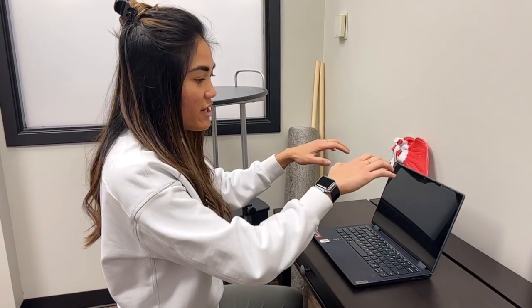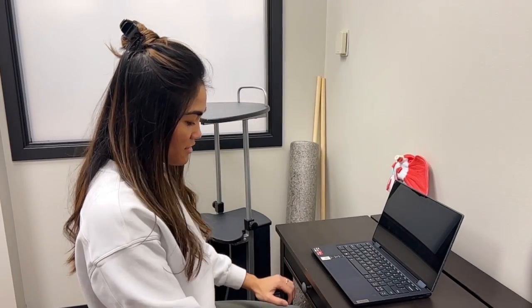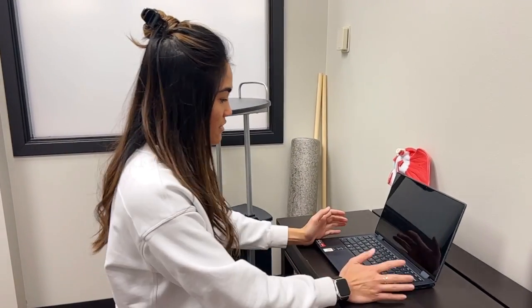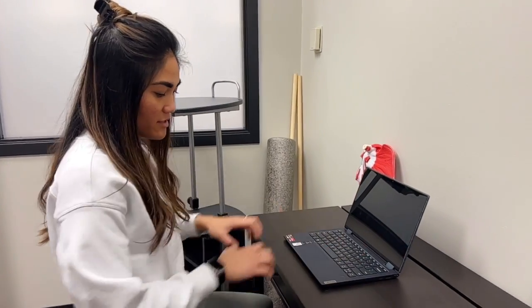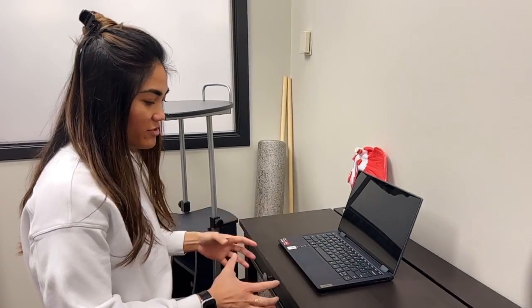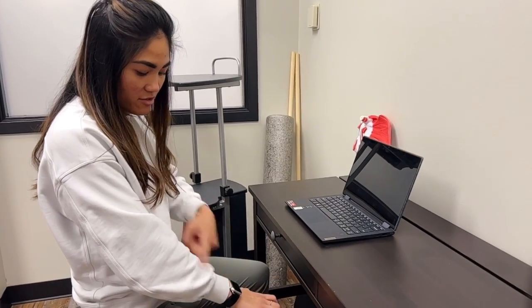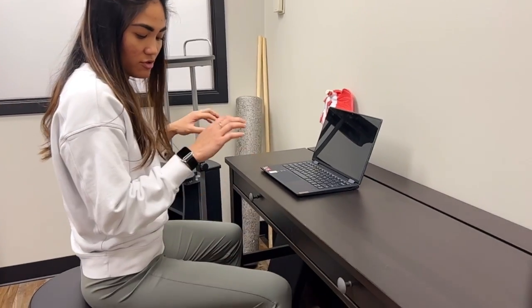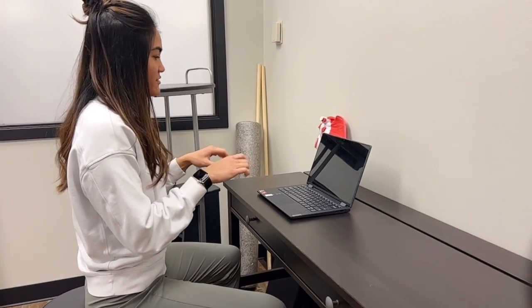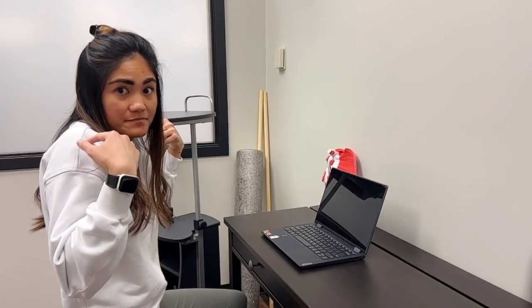Outside of that, with any keyboard setup, you want to make sure your keyboard is not super high. Your screen can be up here, but I would suggest keeping your keyboard a little lower. For the laptop setup, this is probably not the most optimal for me. I would want it a little bit lower. If you have a separate Bluetooth keyboard, I would suggest putting it lower so that the angle at your elbow is a little more open as opposed to closed up. Oftentimes, if you're typing too high, those shoulders can come up and those traps can kick on.